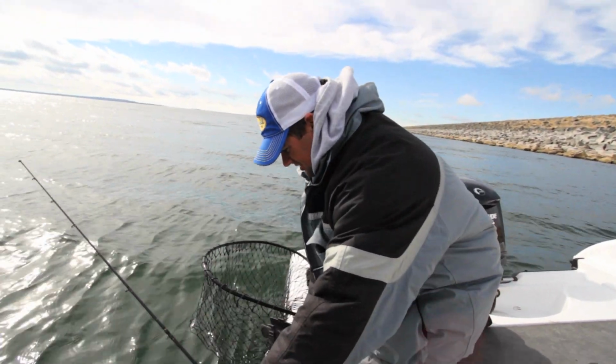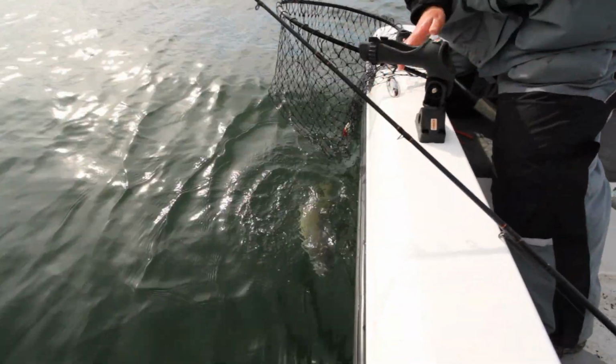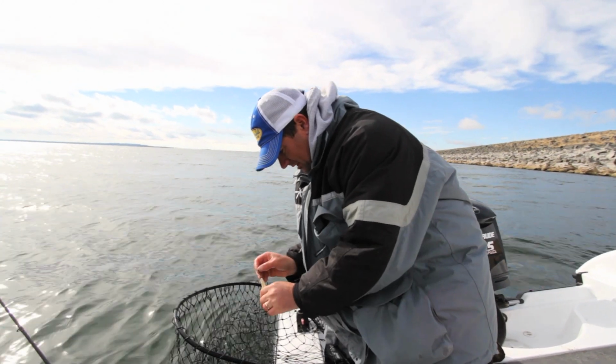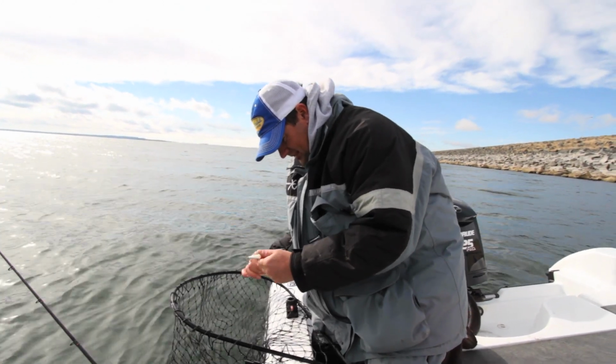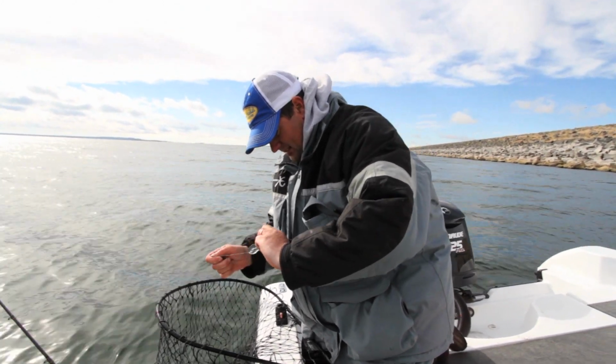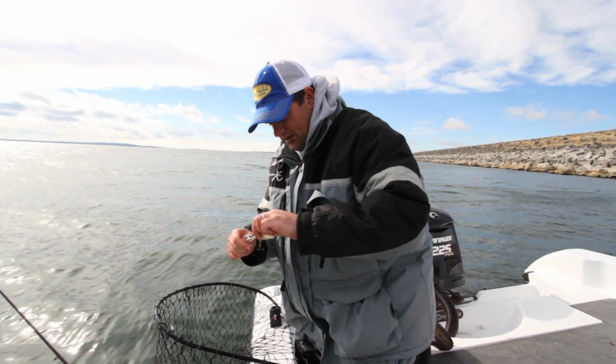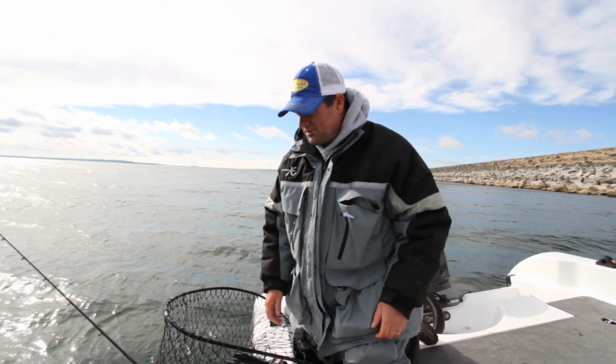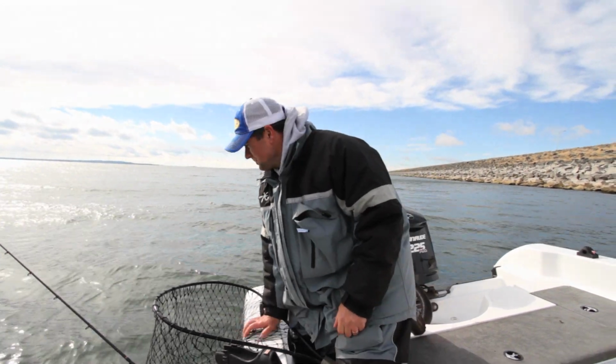You know, and this area is really under the radar for lake trout. And I think it's just because it's so remote out here, but that's part of what makes this fishing so good out here. There's just non-existent fishing pressure. I mean, there's just nobody out here fishing hardly.